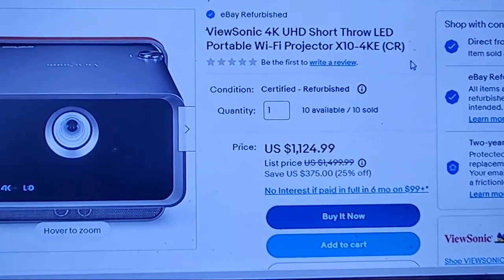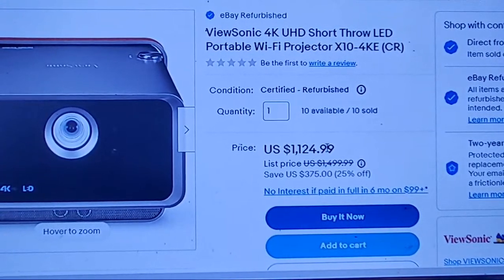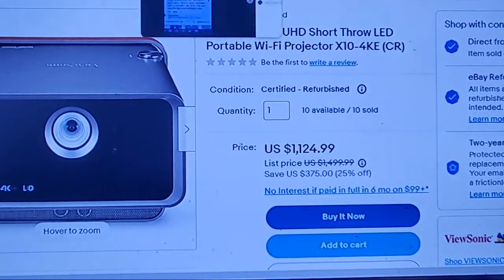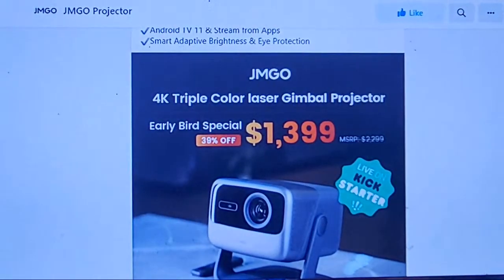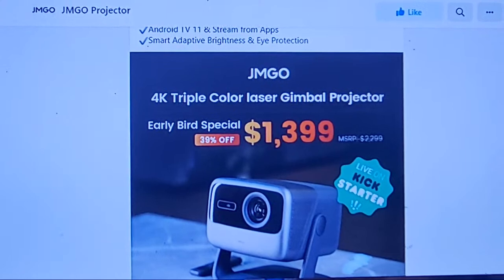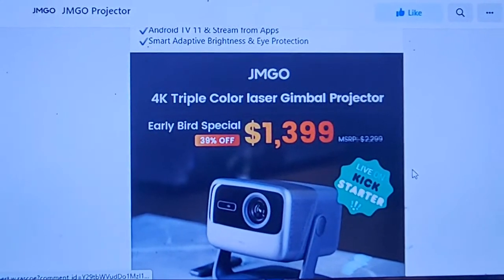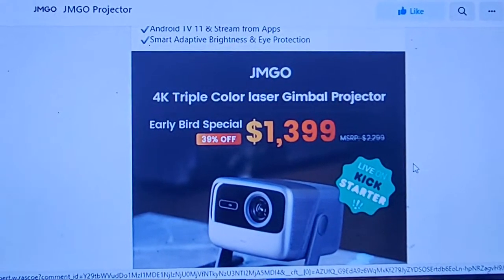All right. So the price tag for this projector is $1,125. That's the price for this projector right here. This is the price of the projector that is claiming to be 4K, but it's not. There you go. Now I want you to look at that. $1,400. Not even 4K at all. Not even 4,000 lumens at all. But let's stick to the 4K. It's using the 1080p base and is claimed to be using pixel shifting, when the ViewSonic actually has 4K capabilities.